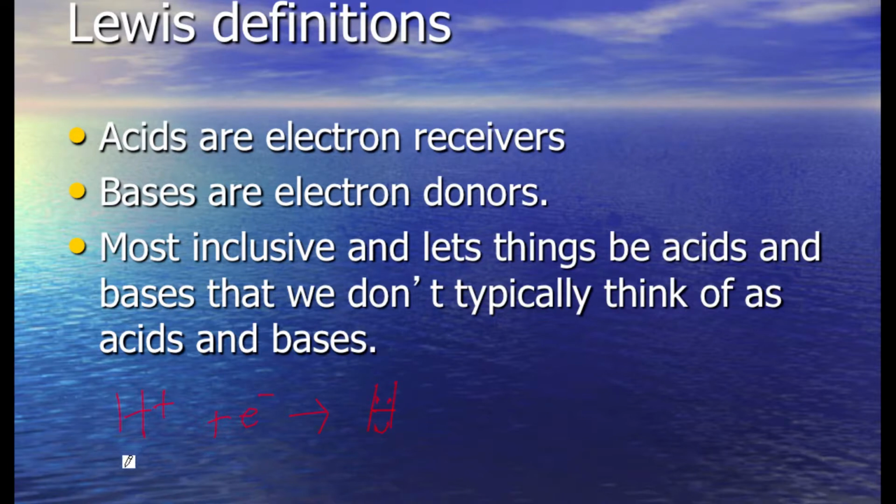Bases are electron donors. Well, we just learned that. That's true. NH3 had a pair of electrons to give. It donated the electrons to a hydrogen. That works. That's a base. OH, hydroxide has a couple lone pairs of electrons that it can donate as well. Why am I saying all this? Because this is nothing new. These are all things that both Arrhenius and Bronsted-Lowry had already covered.